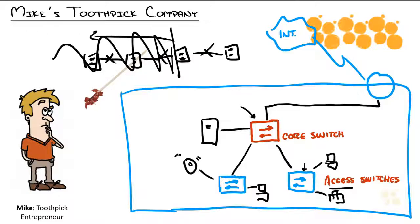And you go, Mike, let me tell you a proverb of the wise. 2 is 1, 1 is none. And Mike goes, what does that mean? Obviously frustrated that you're speaking in riddles to him. And you say, Mike, for only $99.99 more, we can set you up with not 1, but 2 core switches.